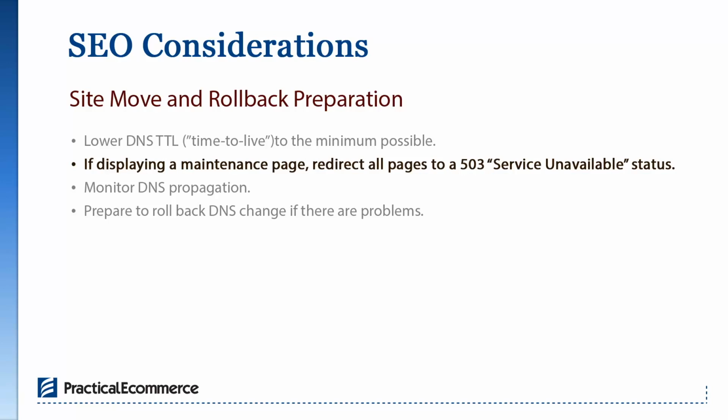But definitely don't return 404s or 200 status codes, because that's just going to cause the pages that you don't want to be dropped to be dropped or not indexed.